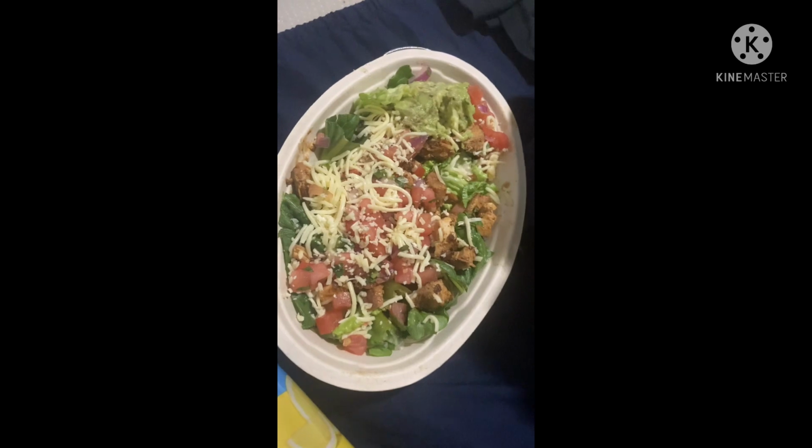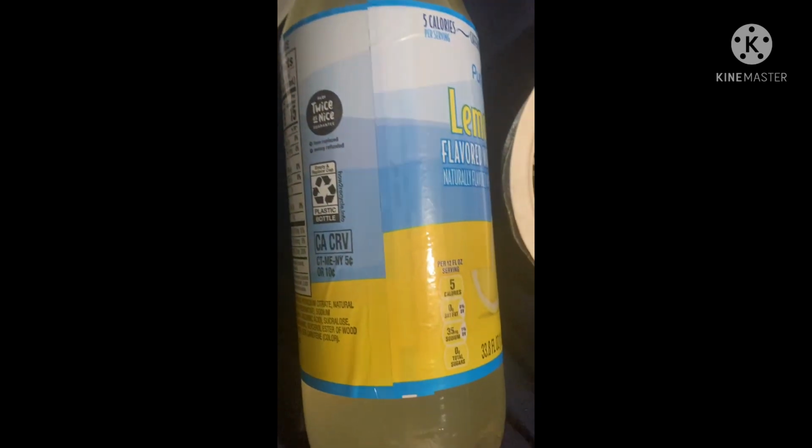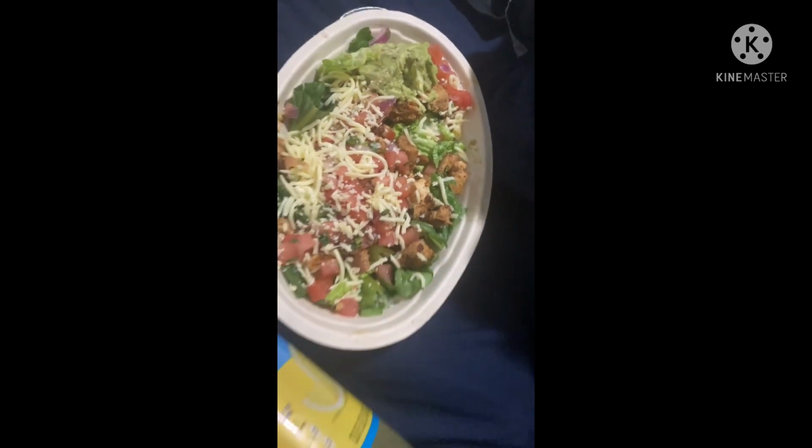This is my dinner, Chipotle, and it's flavored water and some chips. This is not on the diet plan.